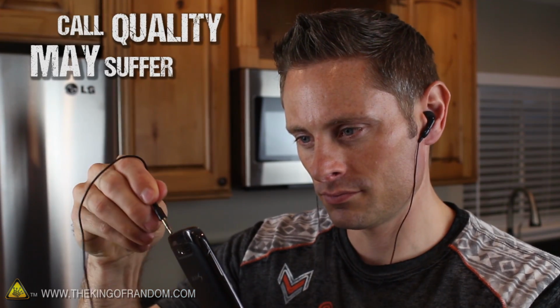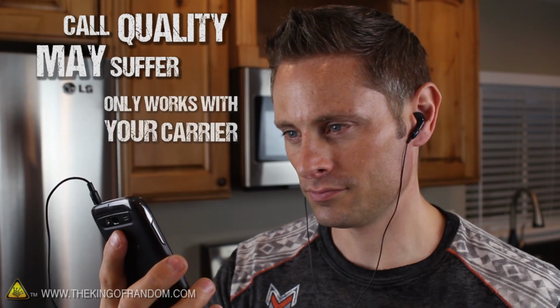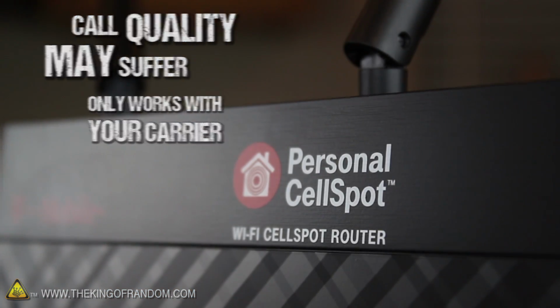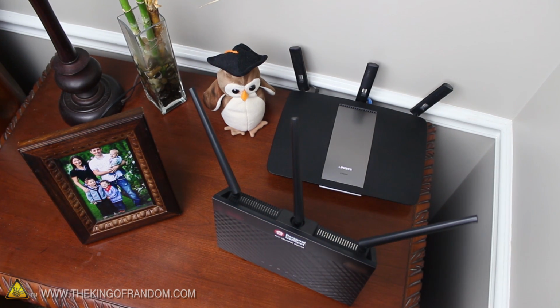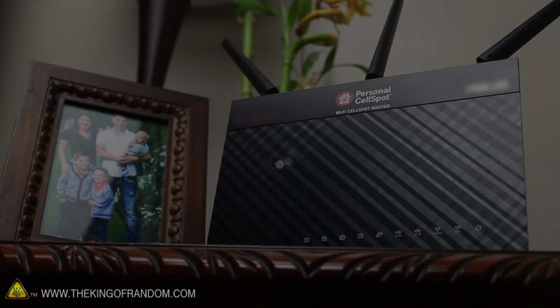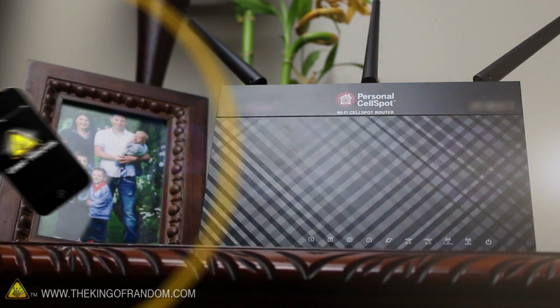Calling through the internet doesn't produce the best call quality, and your Femtocell only works with your carrier. That means it won't be compatible for anyone with a different network, and since it goes through your internet, it'll likely slow your connection as well. But as long as you're okay with that, a Femtocell or a cell spot router could be a good way to go.